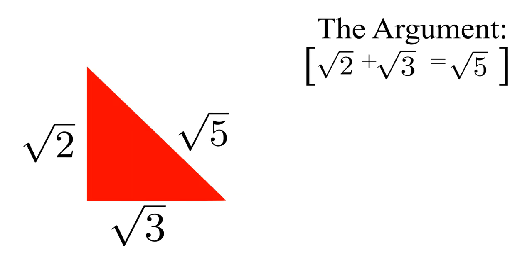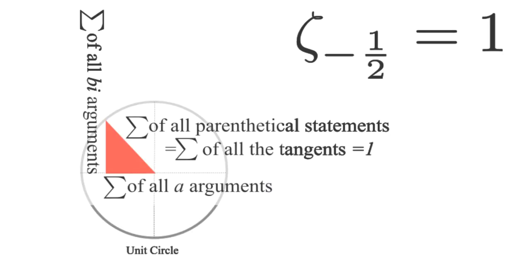Every argument is an expression of Euler's formula, where the odd Gaussian integer represents minus cosine theta, and the even Gaussian integer represents varepsilon sine theta. The two combine to form the integer e to the i theta, and all the arguments sum to form the final integer. Which brings us back full circle and proves that all integers are quaternions.